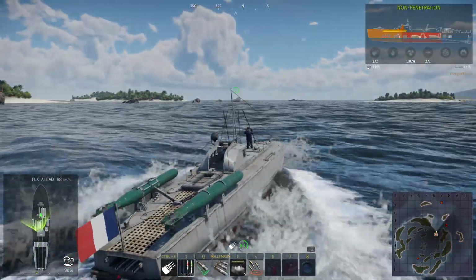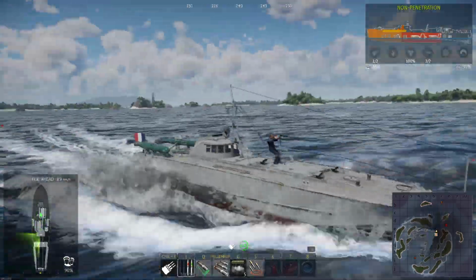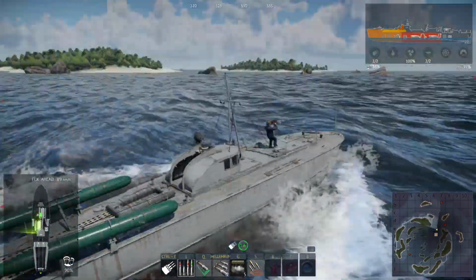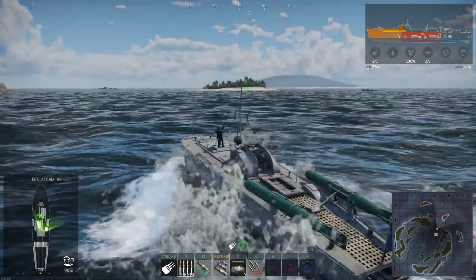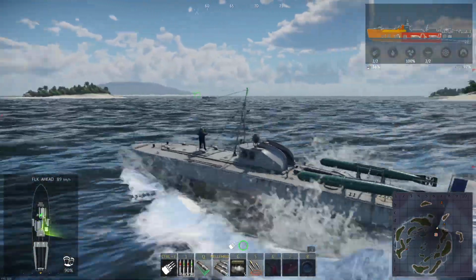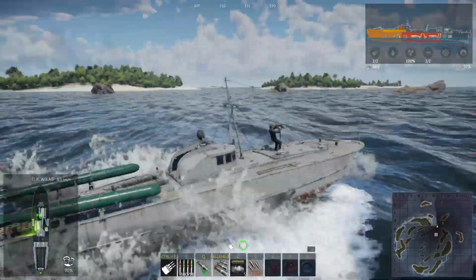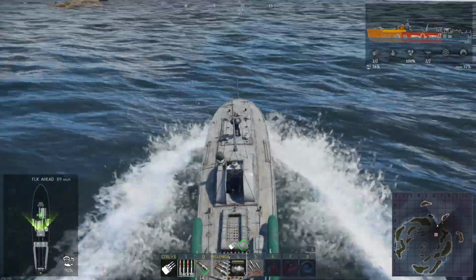Okay, so, upside, this is actually really fast. I'm doing 89 kilometers an hour. It's really fast, but I'm pretty sure they took some rich man's speedboat and made it into a military vessel.